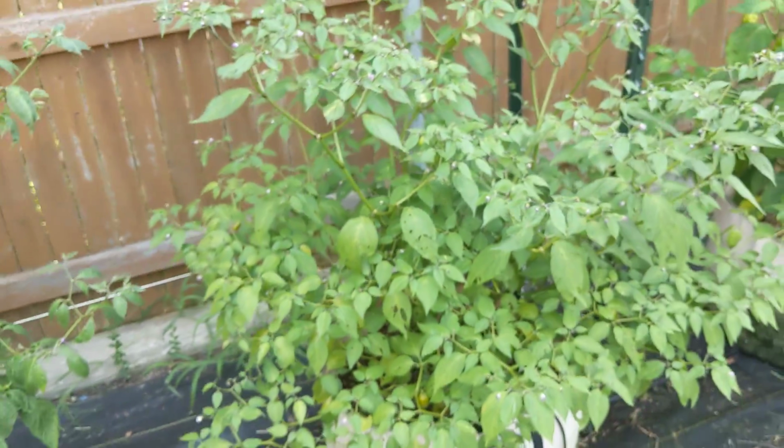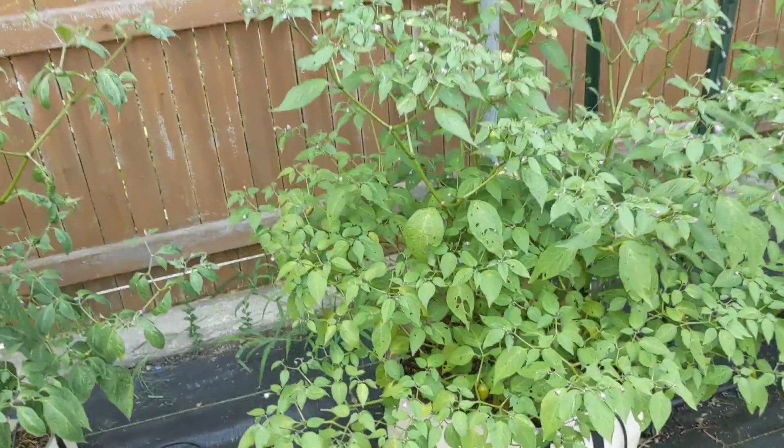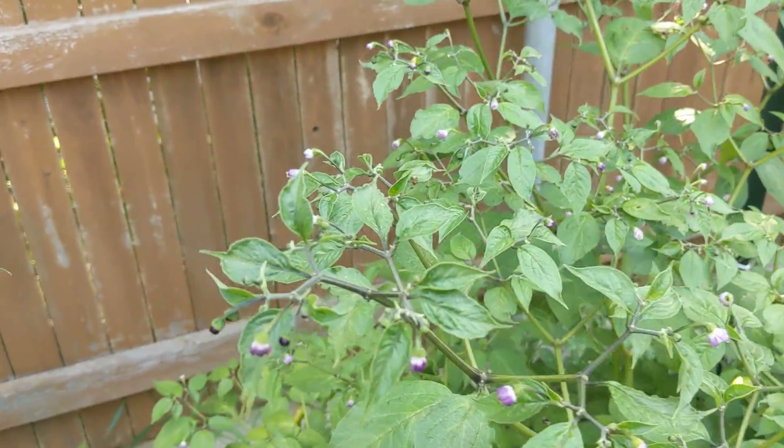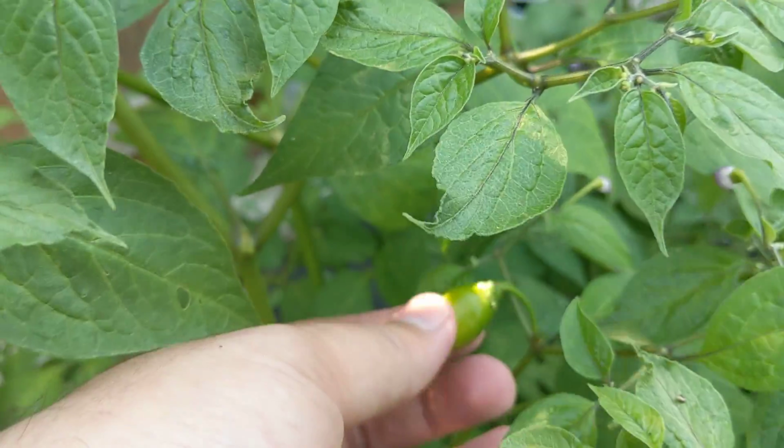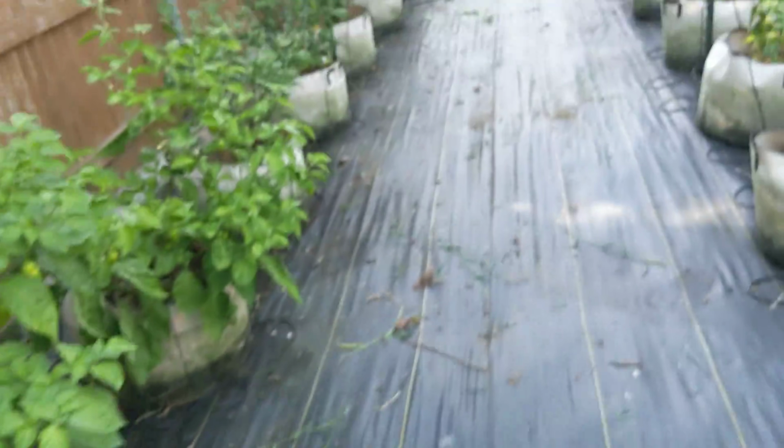And then this one's doing the best. You can see it's pretty big already. It's got a ton of these little purple flowers all throughout the canopy. And a couple pods. They're just little guys right now. There's a few on there. So we'll have to wait and see on that one.